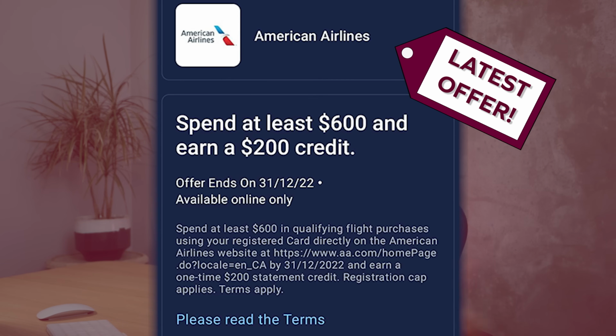These offers can show up periodically throughout the year on the Amex website or app, and it's best to keep an eye out for these offers as they can help you save some extra money for flights that you would have paid for anyway, especially if you can earn maximum points and get travel insurance on this credit card as well.